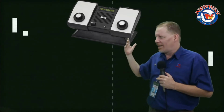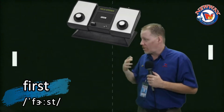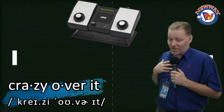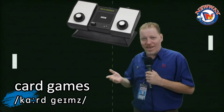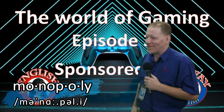This one was very popular when it first came out. It was also the first video game I had in our house, and we went crazy over it. It was a lot of fun. No one had ever seen anything like it. All we had before that were card games and board games like Monopoly and Risk and Sorry.